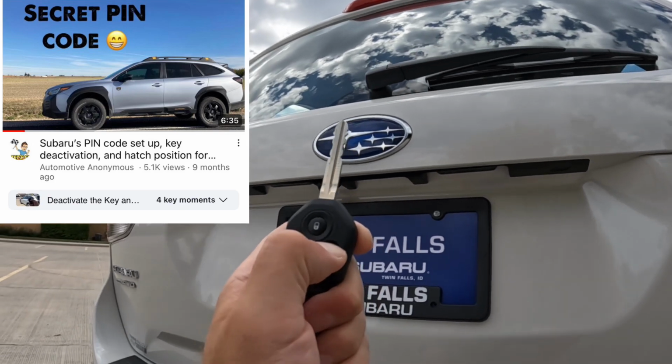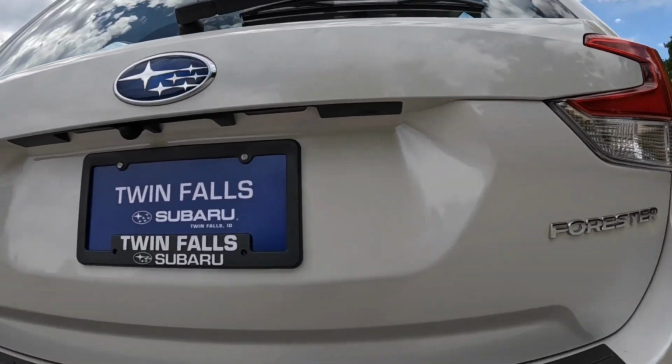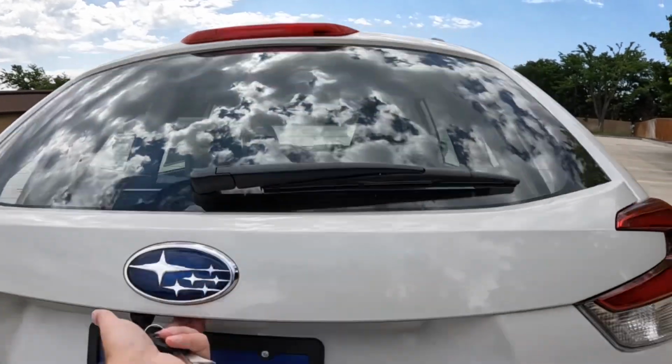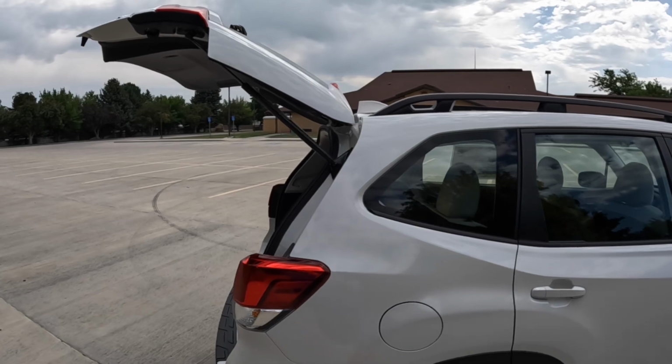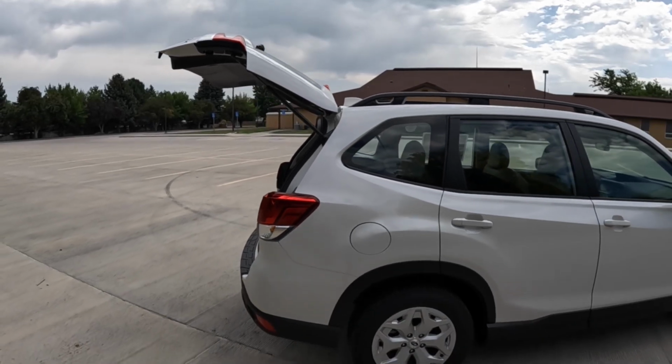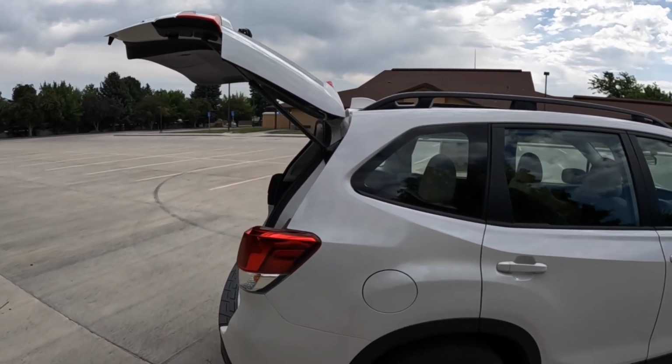Otherwise, we're just going to push the hatch button so you can see it's unlocked, it's beeped, it's flashed. And then those shocks do a really good job to help lift it up. And when the hatch is open, you can see it's roughly about 2 feet taller than the roof of the vehicle, so be careful when you're in a garage or near a garage door.